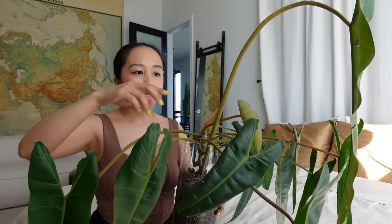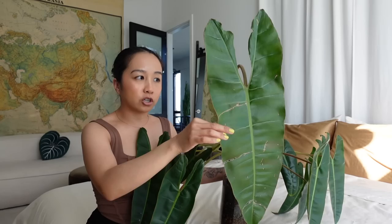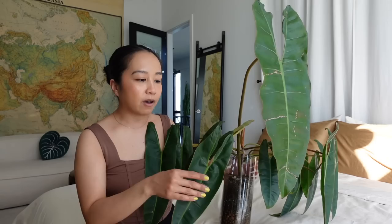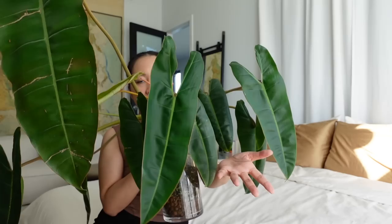And I do think maybe by next year we'll get some leaves that are maybe close to this leaf size. I don't think I'm gonna see leaves this large in a long time, if ever. I feel like growing it indoors where I have it, it's gonna max out at a certain point in terms of growth. But I'm honestly happy with this size. To me, this is a very nice Billy size.